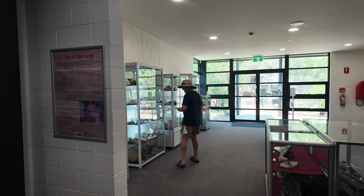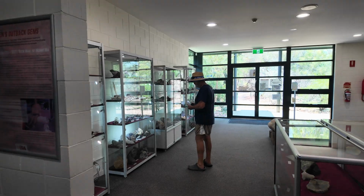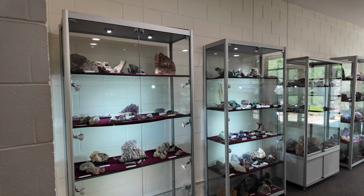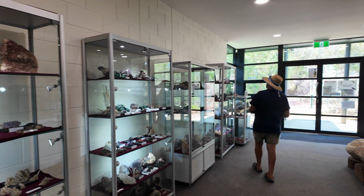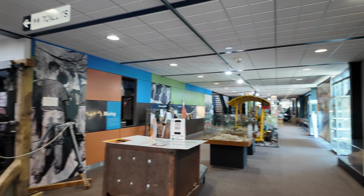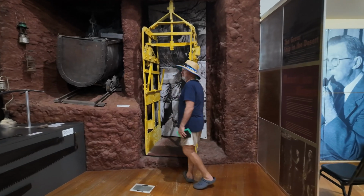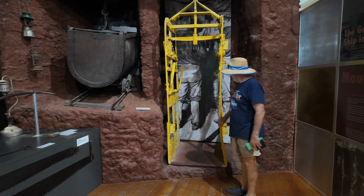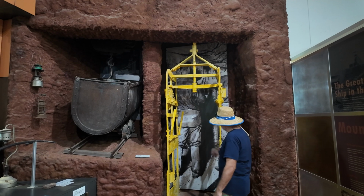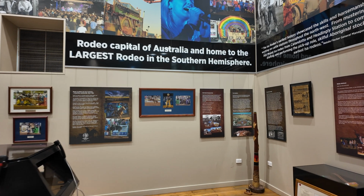So we're just in the Mount Isa Information Centre. They have a pretty big collection of ore and minerals and different rocks to look at, and a good display of machinery and artefacts relating to the mine. The elevator they used to go down the mines: stand there, put the safety rail down, and that's down the mine. Off you go. Oh, that's interesting.